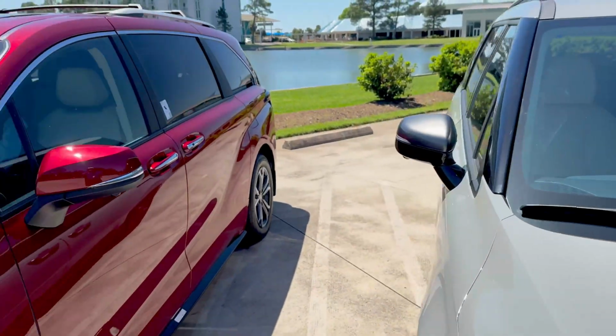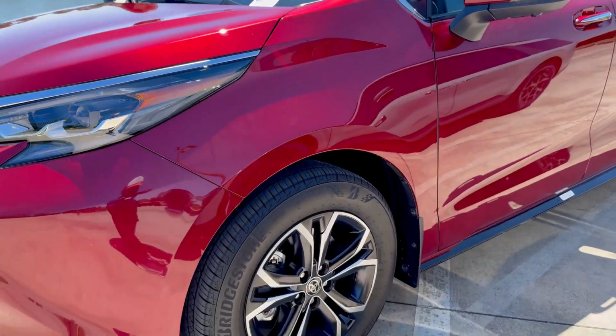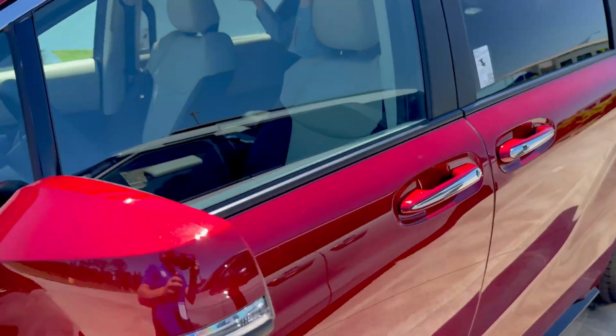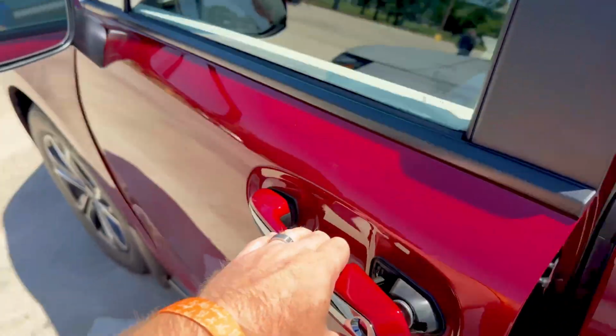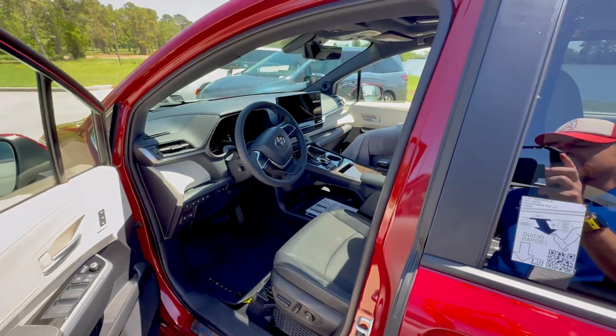So I can't show you everything. We're not driving them. We're just giving you a quick tour of all of them. We did get new wheels for 2025, but a similar profile all the way around. This is the top trim, Platinum. So this is as luxurious as it gets.